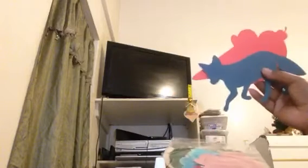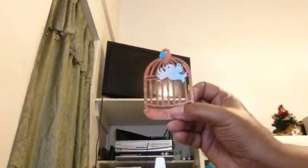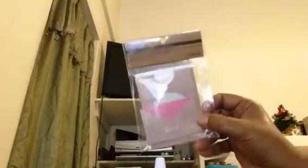And she has some huge die cuts in here. Ice cream cones. And here we have like a fox. These will be good for bigger projects. Another wooden embellishment of a bird and a bird cage. Okay, what else? These are Recollections paper pockets. Paper pockets.